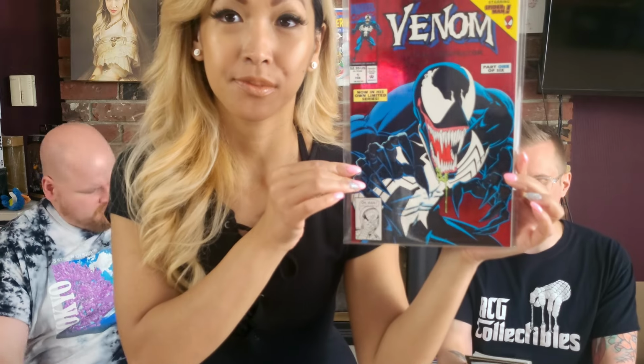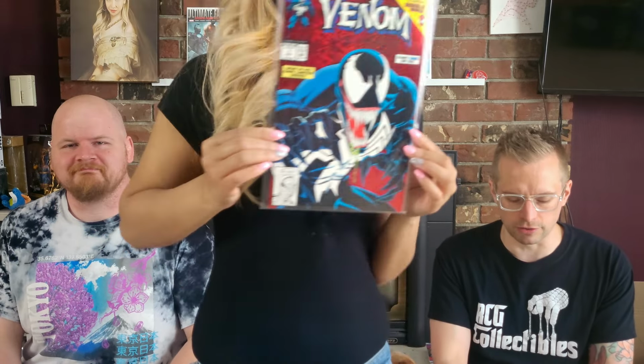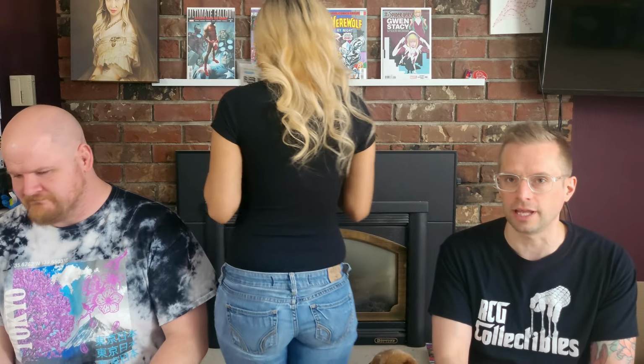I think we had all the books this time, so we had all 5 of these books. Number 1, we got Venom Lethal Protectors number 1. This is Princess's Choice of the week, and this is her book as well. It's a very nice copy. Mark Bagley and David Michelinie are the 2 group on this to make the book. 1993, the big significance of this book is the first solo series for Venom and first cameo of General Orwell. I'm not quite sure who that is in the story, but overall, it's a 90s book. There's a lot of them printed, but it's a ridiculously cool cover.